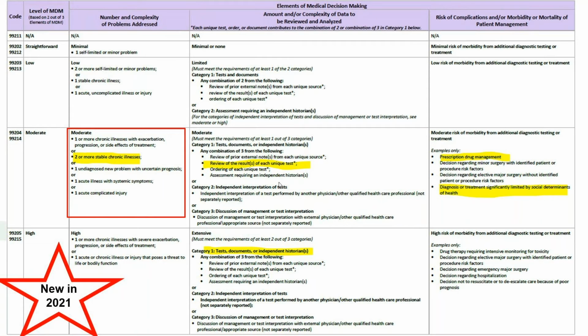For the 99214-204, that kind of bread and butter where most of us live, you only need 1 out of 3 of these categories. So Category 1 is any combination of 3 of the following. Did you review prior external notes from a unique source outside of your system, like a partner's notes, or a specialist's notes? Those types of things, I would say, probably count in this window. The review of any tests. So did you look at their old tests before you walked in and saw them? Did you order any tests? And any assessments requiring an independent historian, and they go on further to identify what an independent historian is.